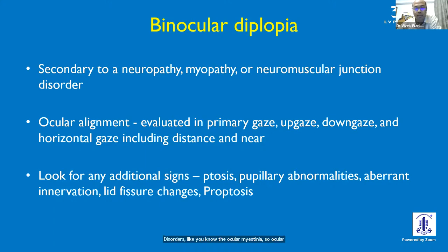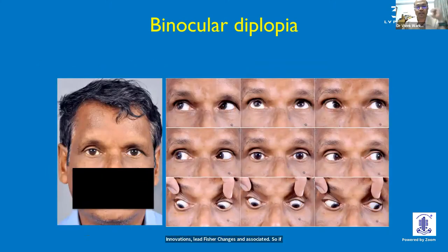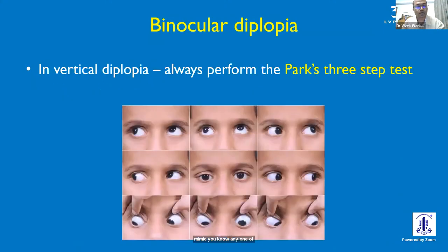So ocular alignment is evaluated in primary gaze, up gaze, down gaze, in different gazes, including for distance and near. That's how we do it in a clinic, by doing the cover test. So look for any additional signs like ptosis, pupillary abnormalities, innervations, lid fissure changes, and associated ptosis. So if you come across a patient with double vision, with ptosis and anisocoria, then probably you need to think about the ice test or ordering a neostigmine test, where you would pick this up as primarily ocular myasthenia and not cranial nerve palsies. I think this is one of the close differential diagnoses, or OMG can mimic any one of the cranial nerve palsies that we come across in our day-to-day clinic.